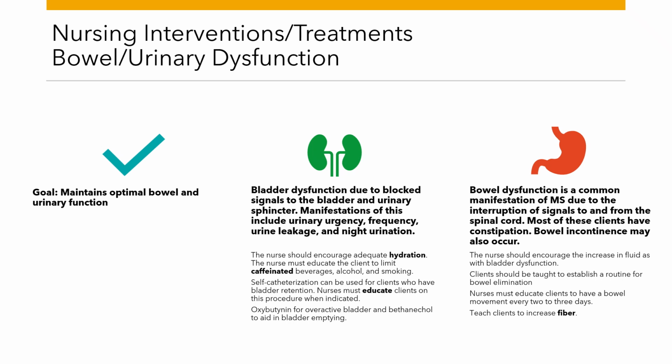We also want to maintain optimal bowel and urinary function. Bladder dysfunction is due to blocked signals to the bladder and urinary sphincter. Manifestations of this include urinary urgency, frequency, urine leakage, and night urination. So the nurse should encourage adequate hydration. They must educate the client to limit caffeinated beverages, alcohol, and smoking. Self-catheterization can be used for clients who have bladder retention, and nurses must educate clients on this procedure when indicated.